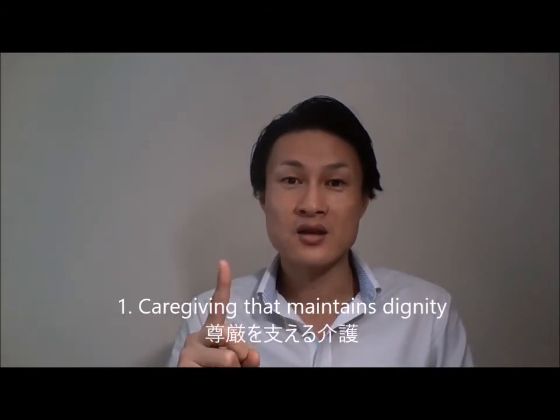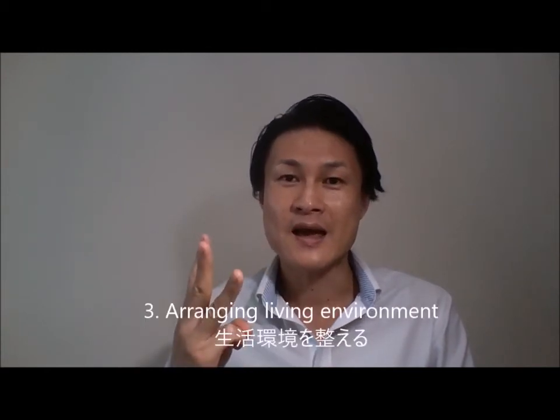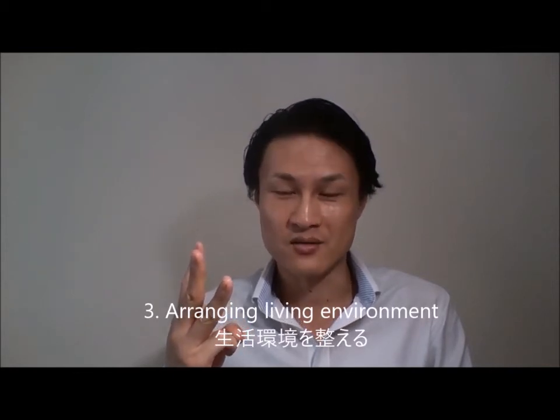Okay, the first category is Basics of Caregiving. This is the basic knowledge and understanding for the Japanese style of caregiving. For example, what is the Japanese style of caregiving? If you ask me to explain, I say that there are 3 important principles behind the Japanese style of caregiving. 1. Caregiving that maintains dignity. 2. Supporting independence. 3. Arranging living environment.